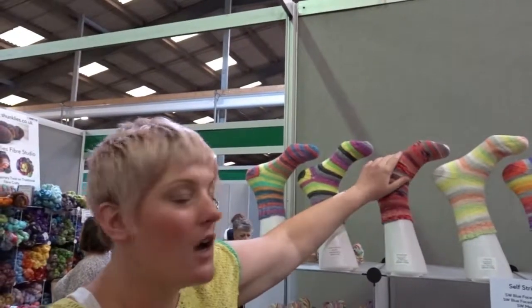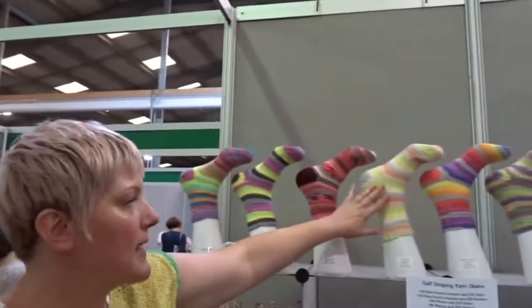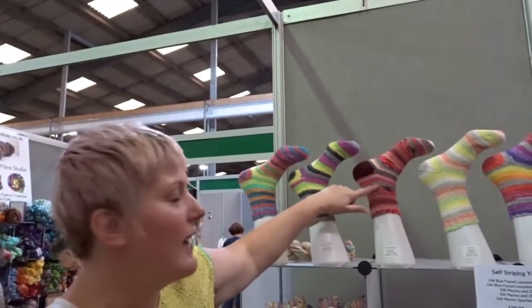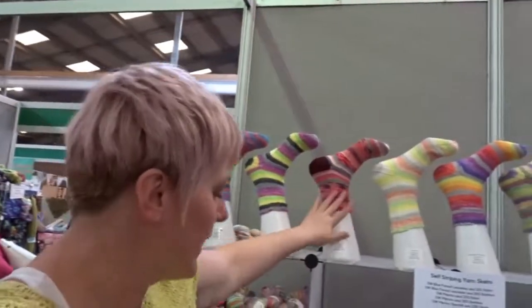Called party yarn. It's not strictly the stripes, and not strictly the same size as the regular stripes. And there's the odd bit of pattern in there as well. I just wanted something a little bit different. So nice. It's really cool.